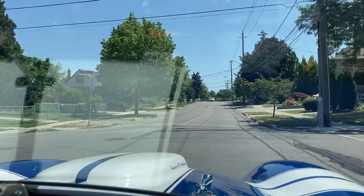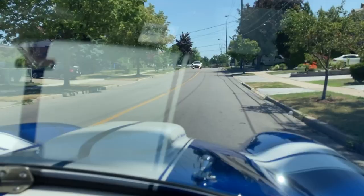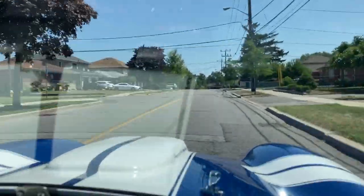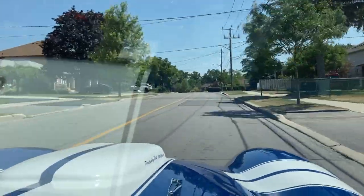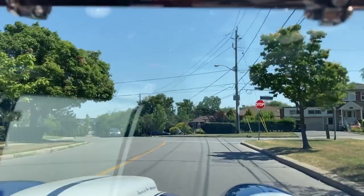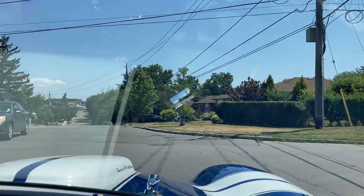That's all the horsepower as well. Whoa, that's... Yes. Oh my God. If I piss myself, let me know, all right? No, she's still cold. What a beauty. She's still cold.